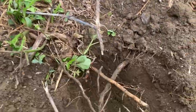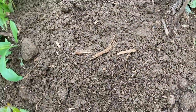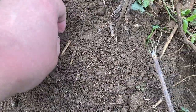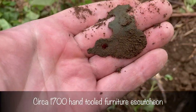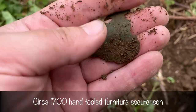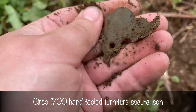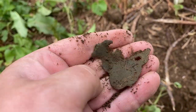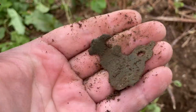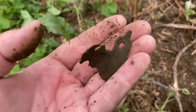All right, deep 14 signal. Just got it out. I haven't really looked at it. I think it might be another escutcheon plate, which it is. It's the same age as that other one too, because this will have hand tooling on it. I don't think you can see it very well right now, but you saw the other one, so you know what they look like. I won't waste any time brushing this off, but hey, another good find.